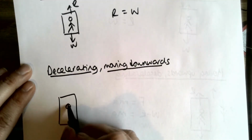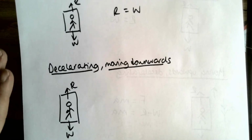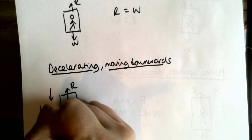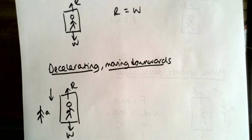Now, I know I'm literally drawing the exact same diagram every time, but I'm not lying. I do it every time I do one of these questions. So this time, the lift is going down and it's decelerating going downwards, so the acceleration is going up the way.